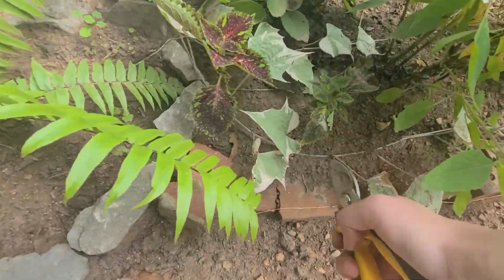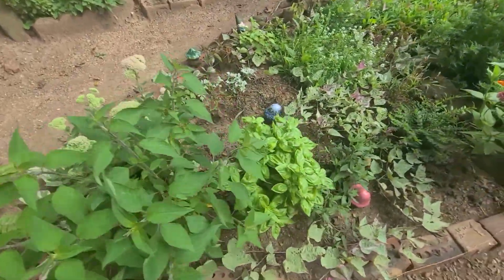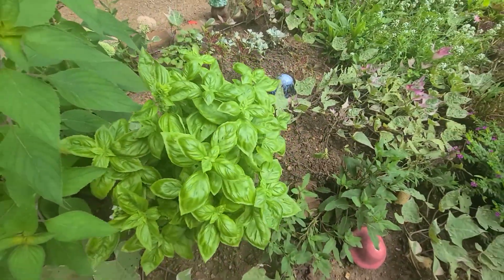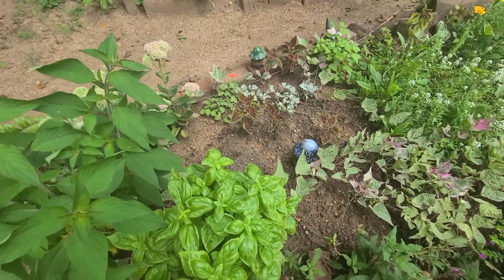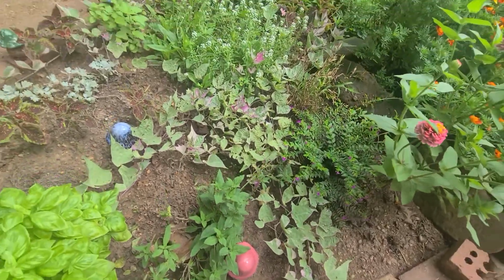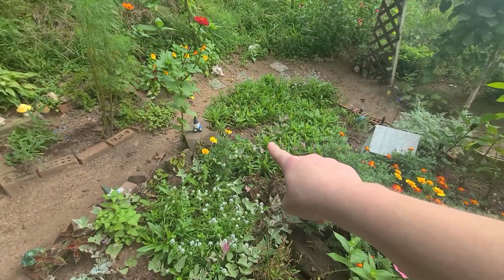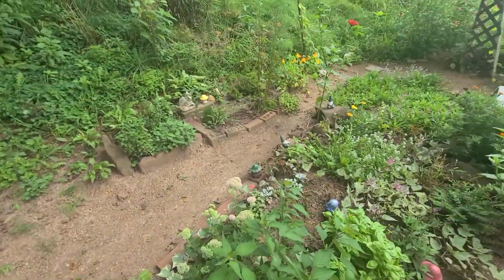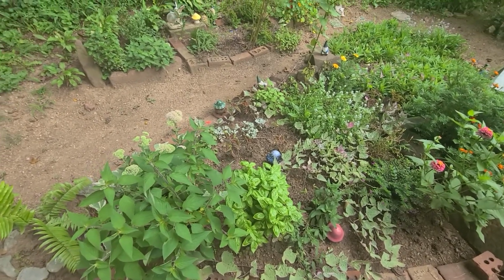Some more coleus back here. The basil's looking really good. I'm trying to prevent it from flowering, but I also don't use it enough in my cooking to care if it flowers or not. The salvia has rebounded, thank goodness. Yeah, I think I'm going to move this Mexican heather probably over to that blank spot you see right there, because it's a lot more crowded than I anticipated it to be when I dug it up.